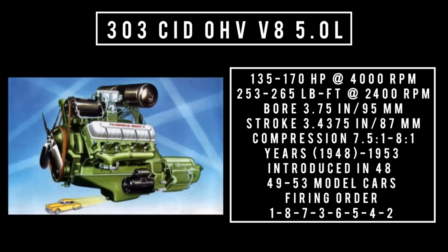When doing these specifications, we are only going to cover the highest horsepower and the lowest horsepower. Just know it could fall somewhere in between there because every year they made various changes. We could be here all day if we talk about all of the changes they made year to year, especially on the later engines. 303 cubic inch displacement overhead valve V8, 5 liters.